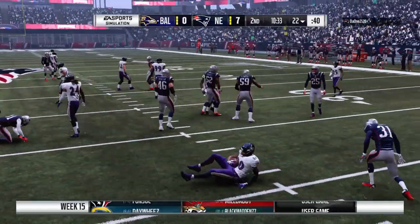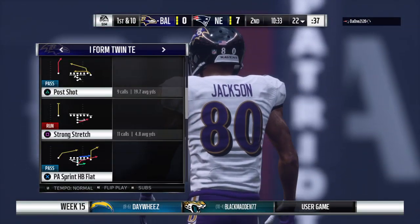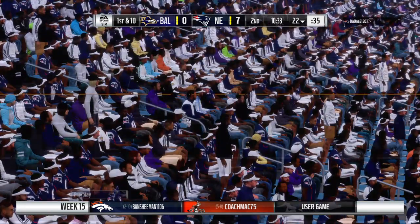Falls incomplete. Officially just 27 yards there on the punt. And the offense will take over with a new set of downs. Here comes the Raven offense now, ready for another possession.